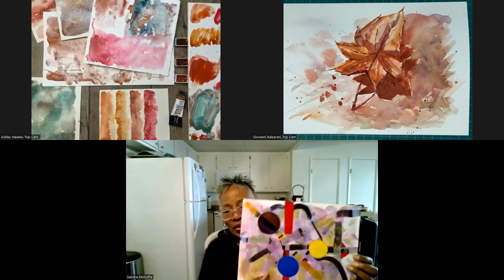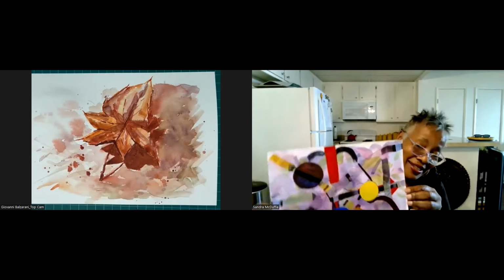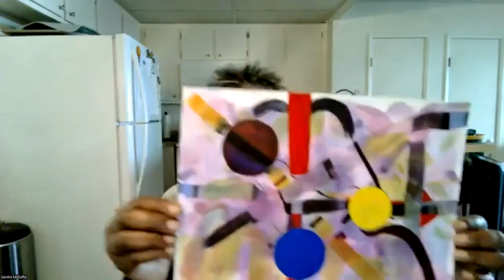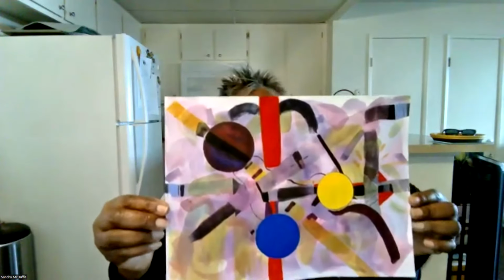I've been playing around with Daniel Smith gouache, and came up with this. Nice, that's beautiful. Thank you. It was fun. I love the gouache. Very nice. We hope to see more of your gouache pieces along the way during Thursday. Feel free.